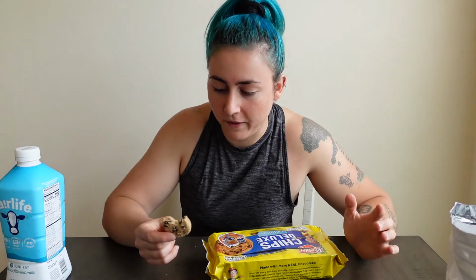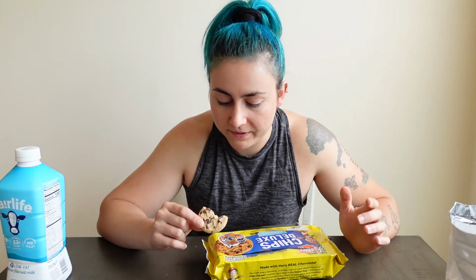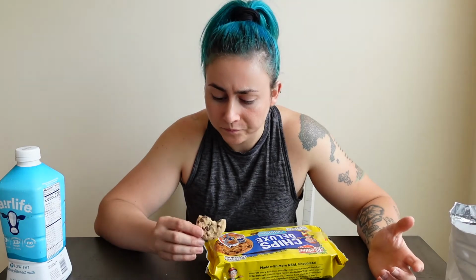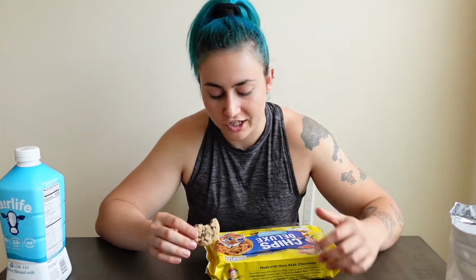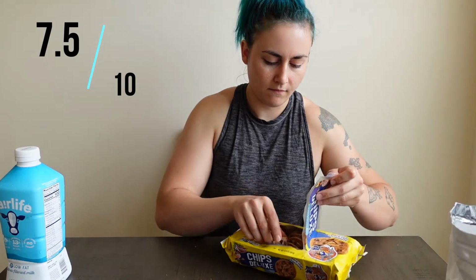Okay, so this is my favorite cookie so far, and I'll tell you why. The chocolate chips in this are not too sweet. They have a little bit more of a cocoa kind of a flavor to them, which is a really nice balance for the sweetness of a cookie dough. It's also got a little bit of saltiness in the cookies, so I appreciate that as well. I'm gonna give these guys a 7.5 out of 10.